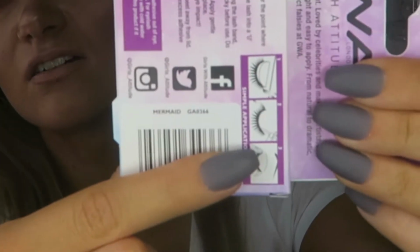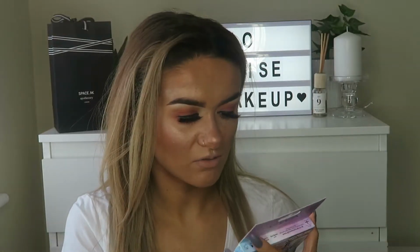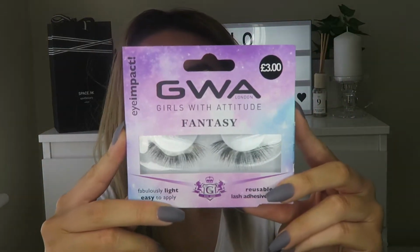They were £1. Then I picked up the Girls with Attitude Fantasy Lashes, and I don't even know what ones these are because they don't actually say, or do they? Oh, these are the style Mermaid. Don't know if you'll be able to see. These were £3 and they're very fluttery and wispy, and I really liked that about them. I thought these would be nice for days when I don't want to do loads of eyeshadow. I just want some eyelashes stuck on, because sometimes I like to apply individuals and sometimes I really don't, because they can be a right faff.